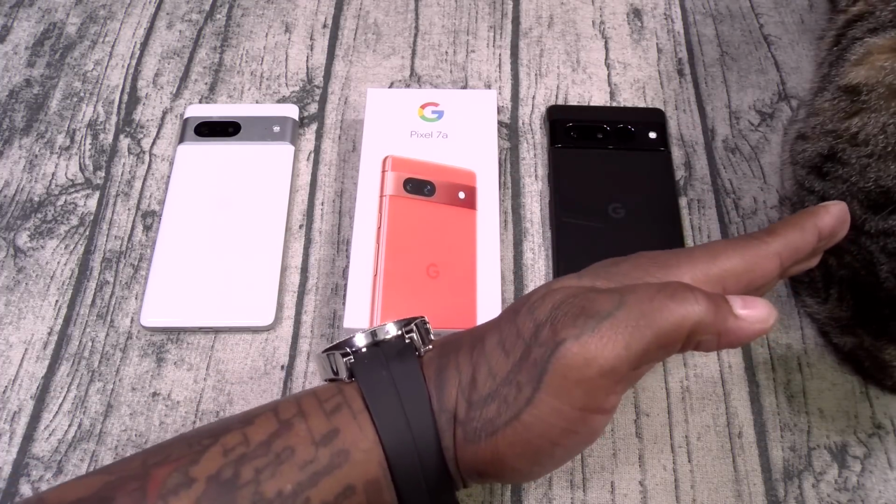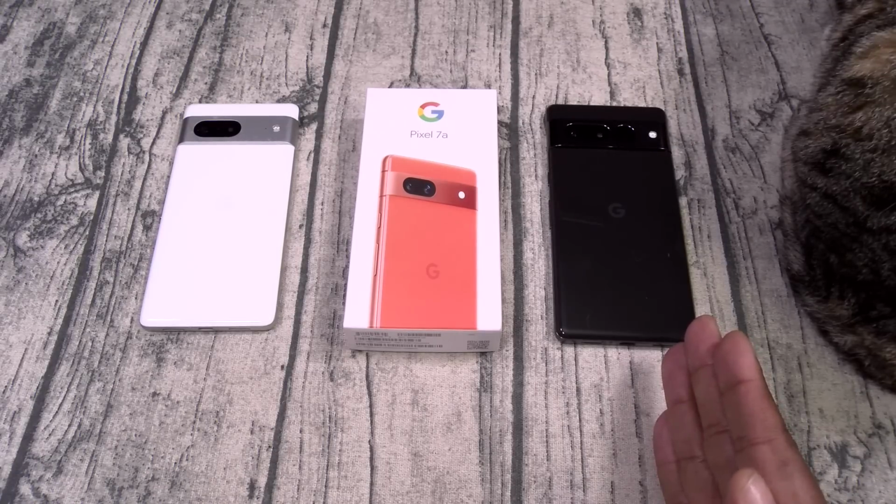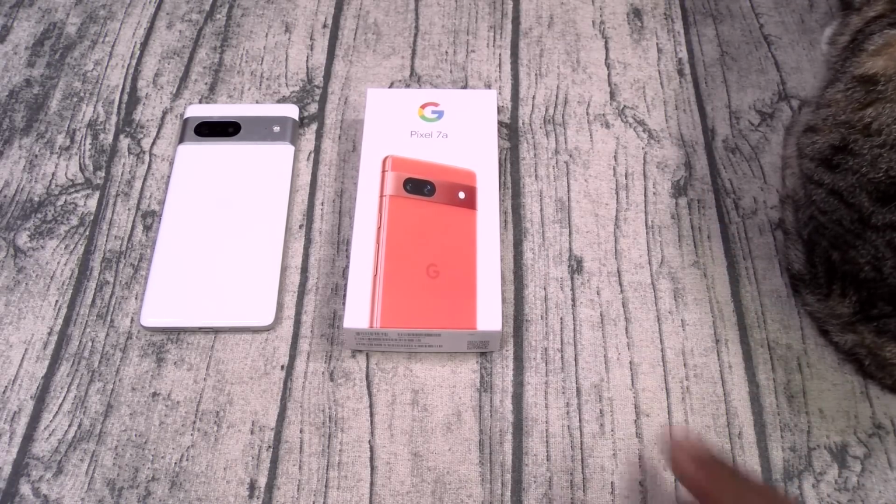Calm down. Okay, so let's talk about the main question everybody's been asking me all week. The Google Pixel 7a. Why does this phone even exist? You got the top of the line Pixel. All right, if you want the ultimate Android experience, this is going to run you $800. Let's move that out the way.